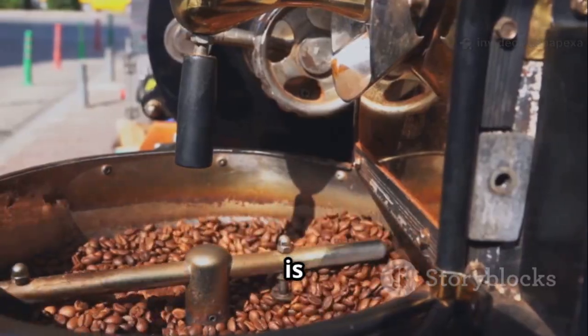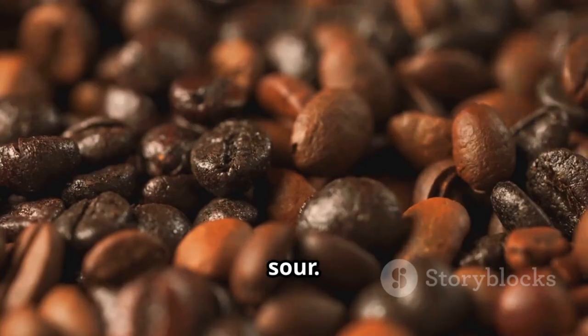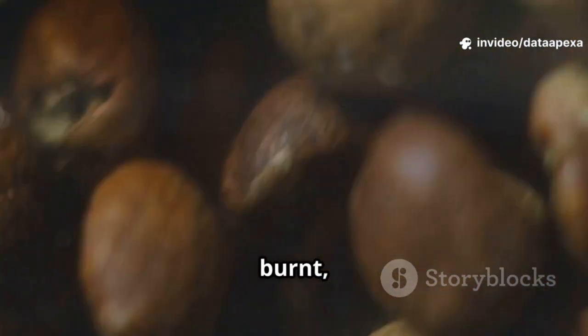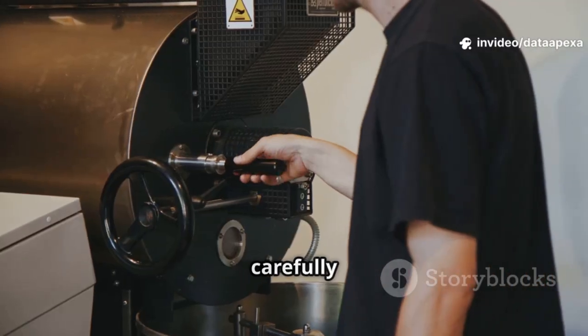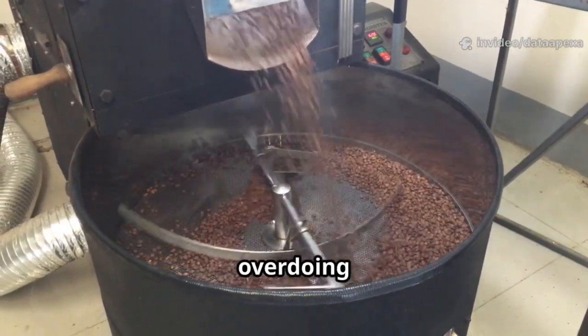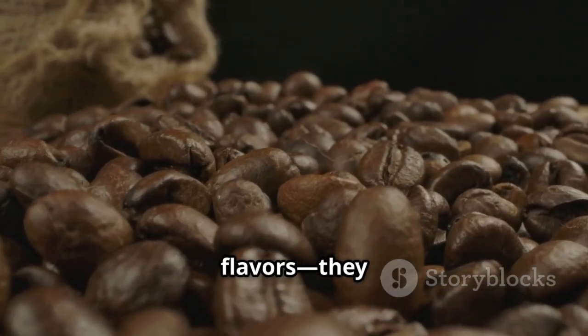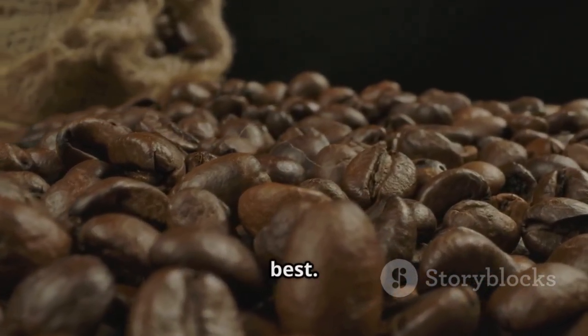The trick, though, is balance. Too little Maillard reaction and the coffee tastes flat and sour. Too much, and you veer into burnt, ashy territory. Roasters carefully modulate temperature and time to let the Maillard magic do its thing without overdoing it. That's why medium roasts often have the most balanced flavors. They hit the sweet spot where the reaction's at its best.